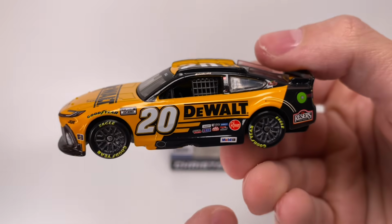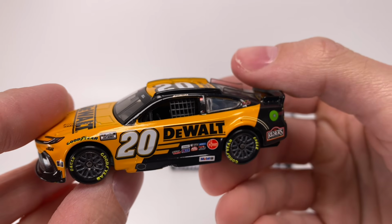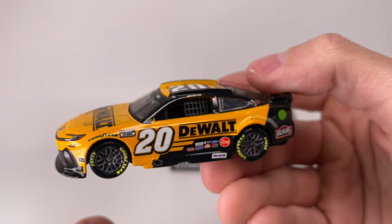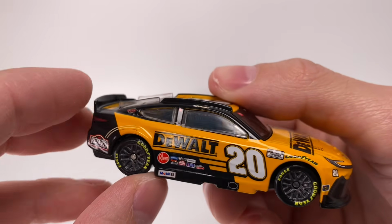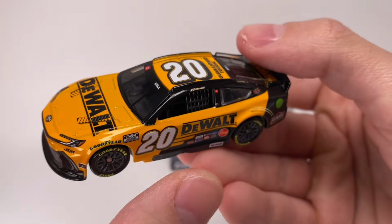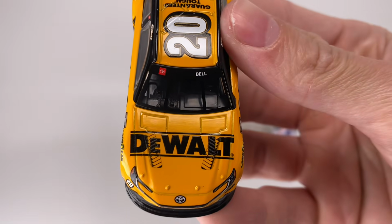And I love the Dewalt cars, man. They've been around the sport for so long with Matt Kenseth, and then, of course, they left, and then they came back with Matt Kenseth, and then you had Erik Jones, and nowadays Christopher Bell. And it's just cool to see them still in the sport, man. I love Dewalt. Their stuff is really good. So that's always cool to get a diecast of them as well.